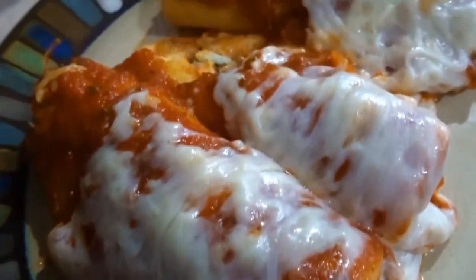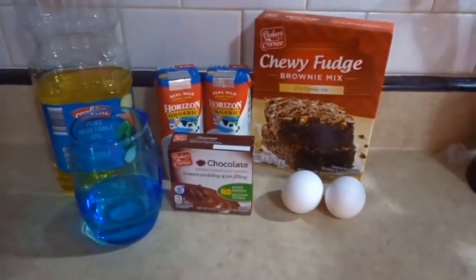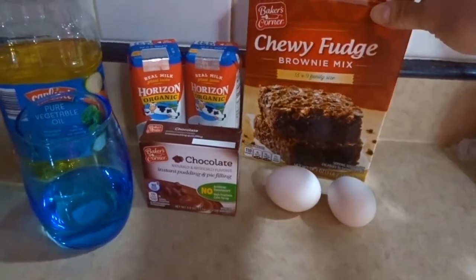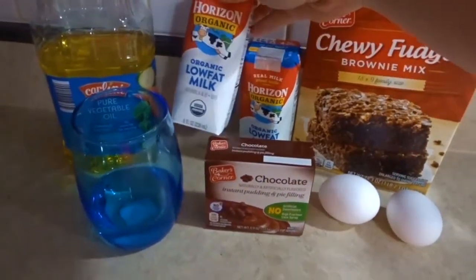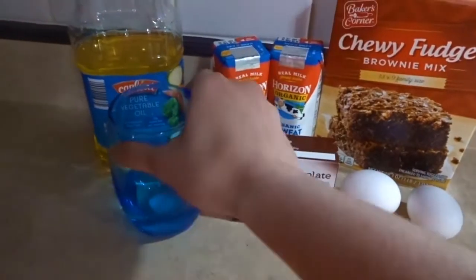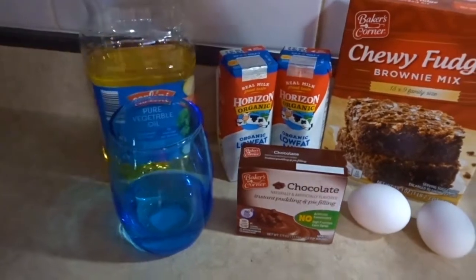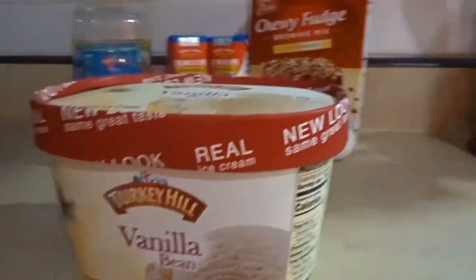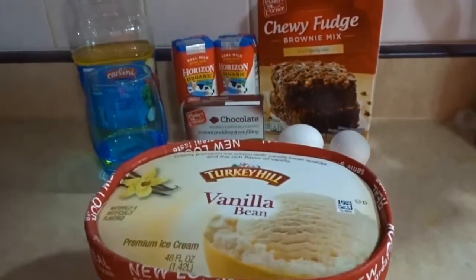Today, I thought we would switch things up a little bit and start with dessert. We are doing this almost lava cake pudding brownie mix, and it is so good. You basically need boxed brownie mix and whatever ingredients your brownie mix needs. So I needed 2 eggs, 2 cups of milk, about a cup of water, some vegetable oil, and then we also have a packet of instant pudding. And of course, we're going to top this off with some vanilla ice cream. And oh my gosh, guys, this was so good.